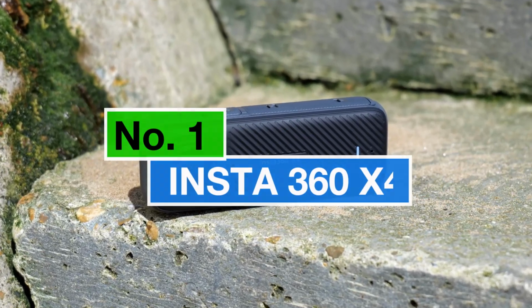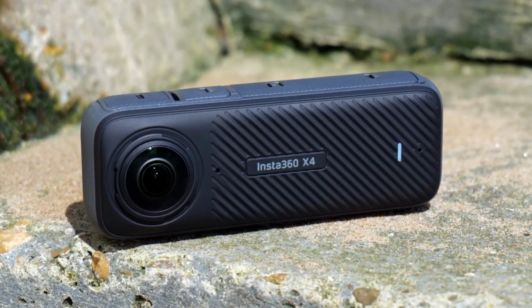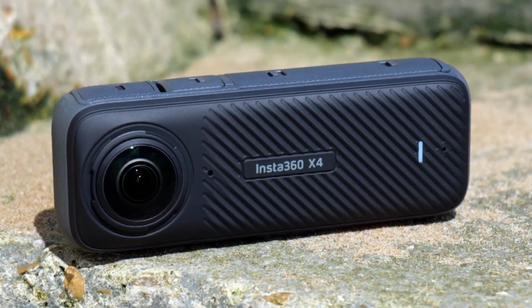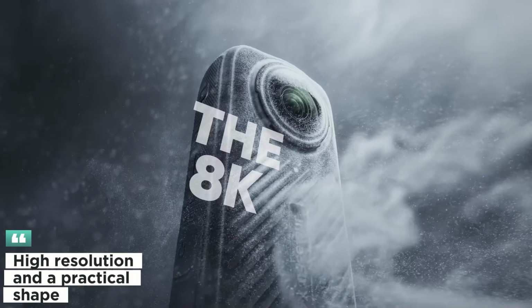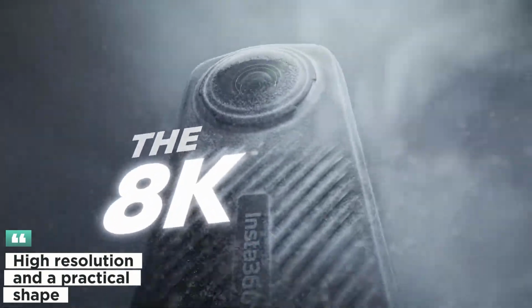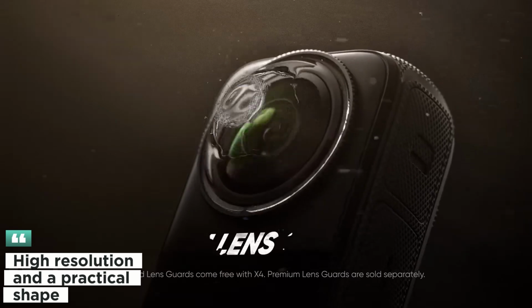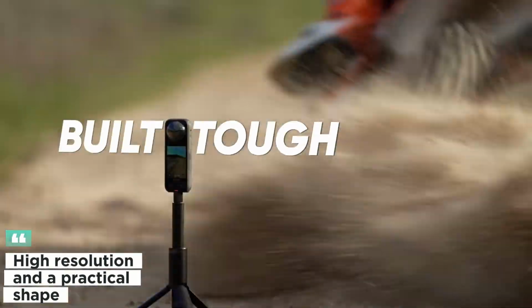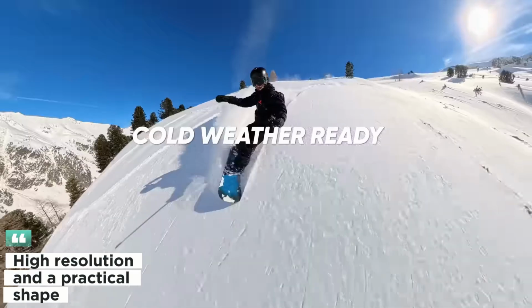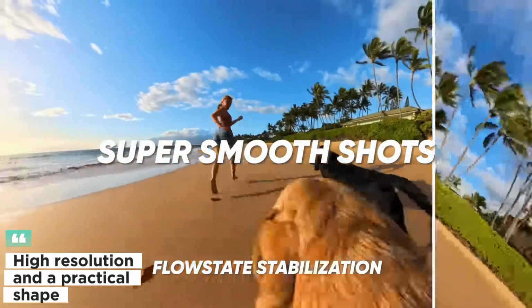Now it's time for the Insta360 X4, which stands out with its enhanced features and flexible use. The Insta360 X4 has a design very similar to its predecessor, the X3, but with a few small changes. It features a grooved pattern on the body and a large 2.5-inch touchscreen. The X4's dual-lens design and sturdy build make it ideal for use on a chest mount, handlebars, or selfie sticks.